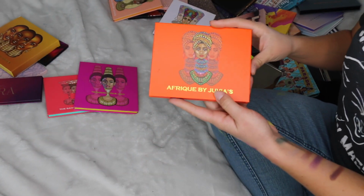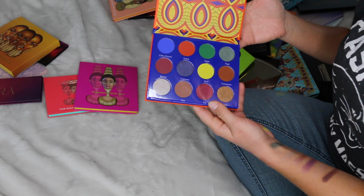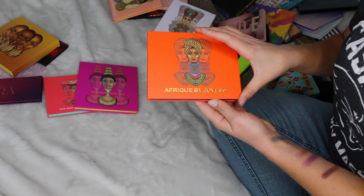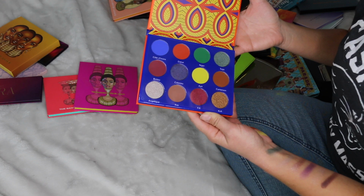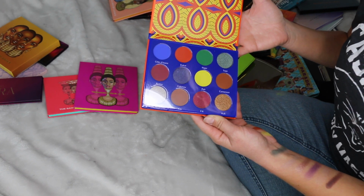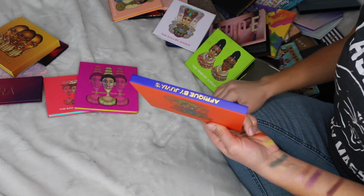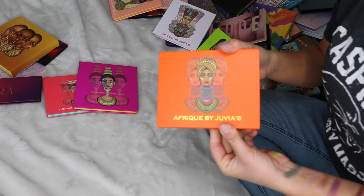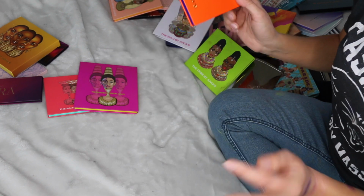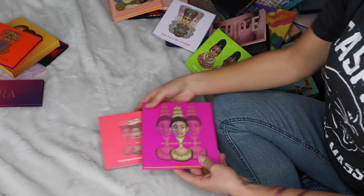This is another item, I actually still have the box kicking around for this, but this has never been used. This is the Afrique palette by Juvia's. Looks so fun and beautiful. These colors look so fun. The packaging is amazing. This looks like such a fun palette, but I just never picked it up. So this is another one that's on my Poshmark page. Untouched, unused, would make a great gift. Yeah, that's on my Poshmark.